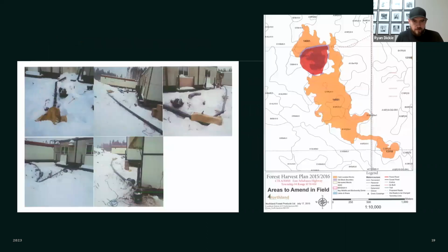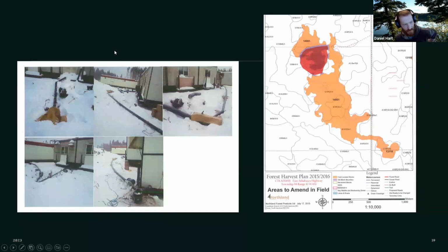Next one there, Dan. This one's you again, just speaking towards contractor supervision. So the picture on the left, just a short story here. This was a logging camp that I did an inspection with an Alberta government representative. When we arrived at the time of the inspection, the wastewater line you see in this picture was actually disconnected and there was wastewater everywhere.